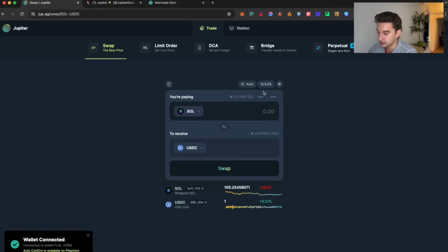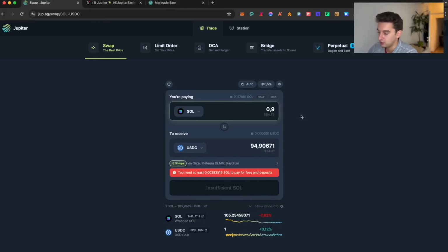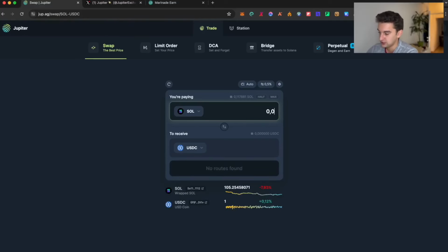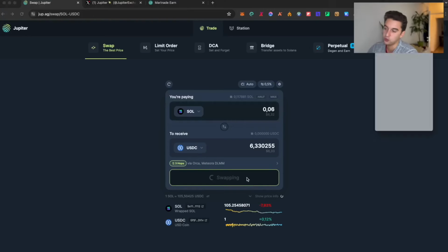As we're able to see over here, you need at least 0.002 Solana to pay. So we just do the swapping as well. Let's go and put 8, for example. No, oh, my bad. Let's say 7 should be enough. No, 0.06. There we go. Okay, so we go and do the swapping like we did before with the limit order.